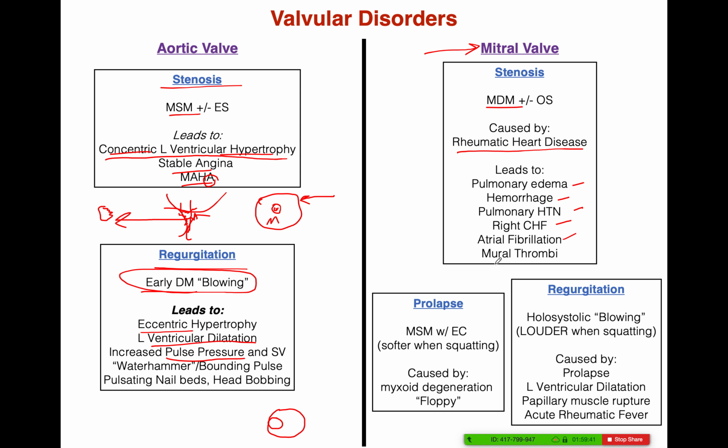I don't really have time to give you my spiel on AFib and why it's happening. So we will start off when we meet on Monday talking about AFib. Don't let me forget. And let me just finish this slide. So we have mural thrombi.